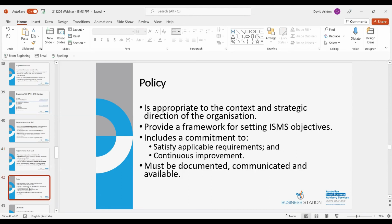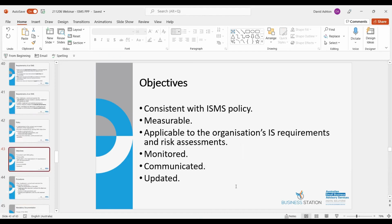So you must have a policy, obviously appropriate to the context of the organisation. Provide a framework for setting the objectives. It includes a commitment to satisfying the applicable requirements, which we'll talk about, and then continuous improvement, and you must make that available to those that need to know that it exists. So you've got to set objectives each year on what your information security management is aimed to achieve, and likewise all objectives are going to be measurable, applicable to your organisation, monitored, communicated and updated.